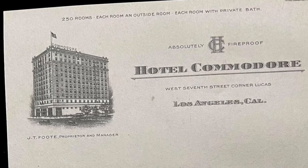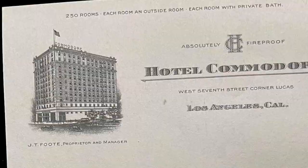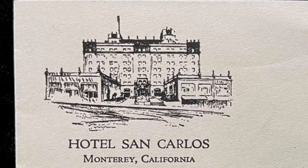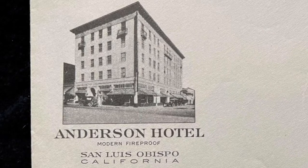I found hotel stationery. It's from the Hotel Commodore in Los Angeles, California, and it's very 1930s looking. It's just a blank page. It's cool. And so the guy must have been a collector of sorts for hotel stationery, because here's an envelope from the Hotel San Carlos in Monterey, California. So he was traveling around gathering stationery. And here is the Anderson Hotel in San Luis Obispo, California.